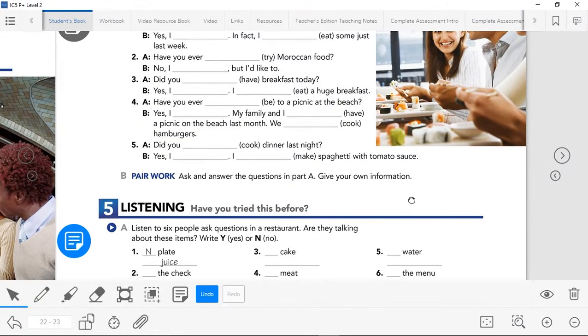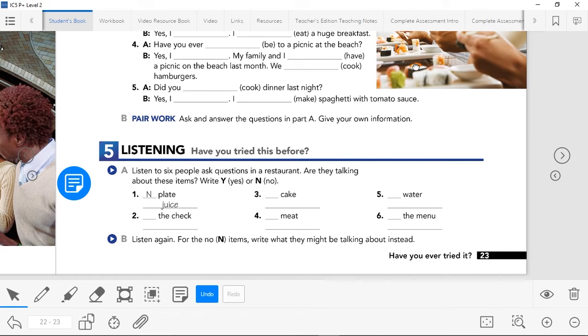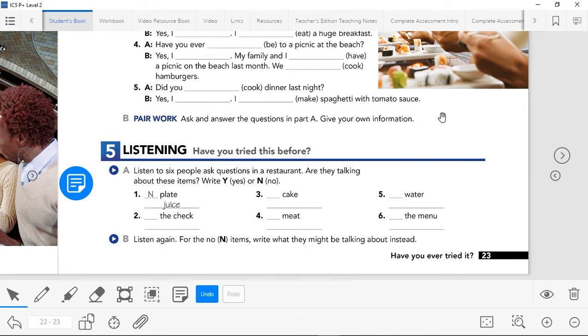Now let's go to a listening. Have you ever tried this before? Okay, you're gonna listen to 6 people ask questions in a restaurant, and are they talking about these items? You're gonna write yes or no, a Y or an N. And for the no's, you're gonna write what they might be talking about instead. Okay, so you're gonna listen. I'm going to play it only once, but you can listen as many times as you want. Okay, so let's listen.